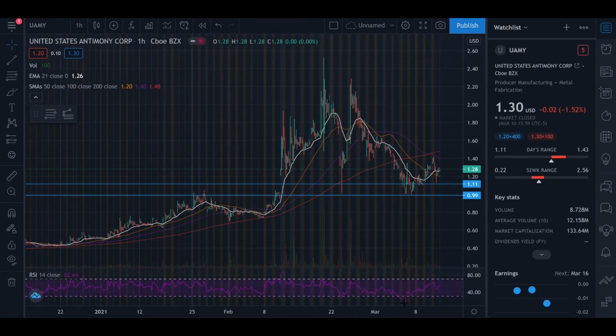And then over here again the RSI dropped really low to about 16, and this is where we saw the price bouncing around this 99 cents, bouncing off this 99 cents point, I should say. So where are we at now?